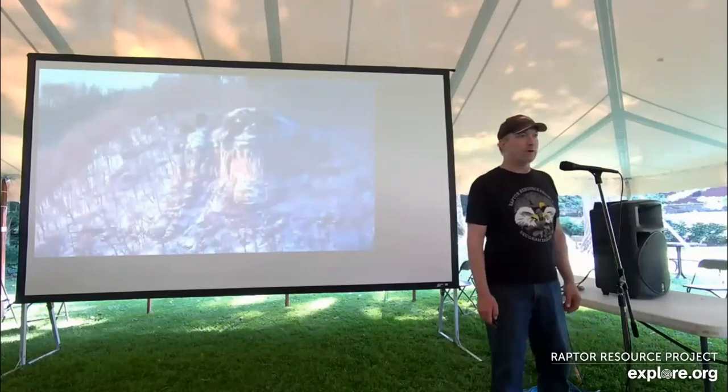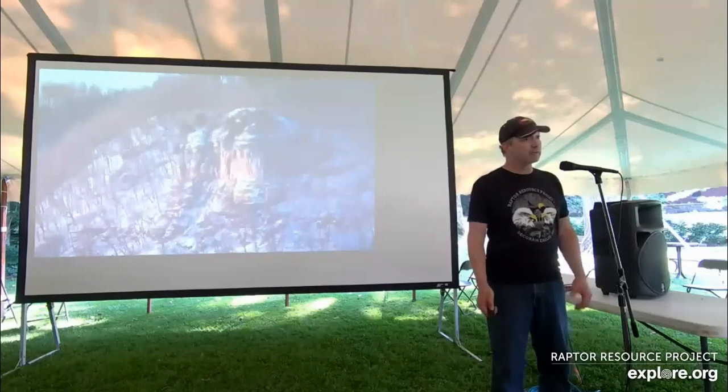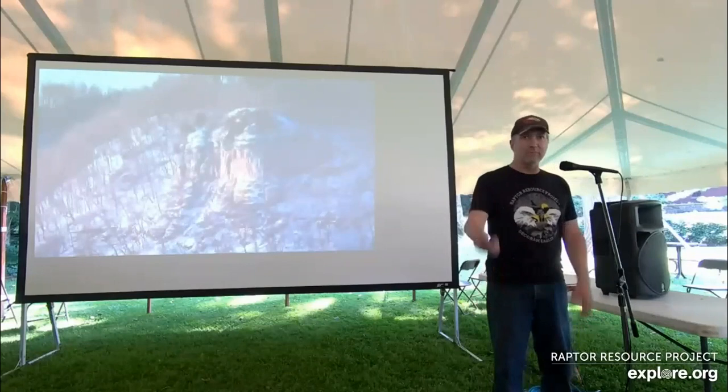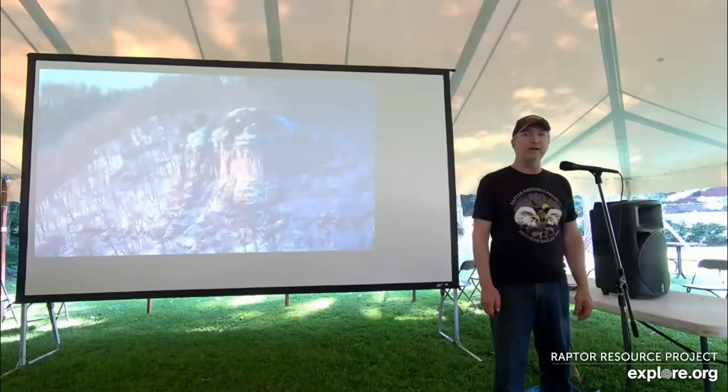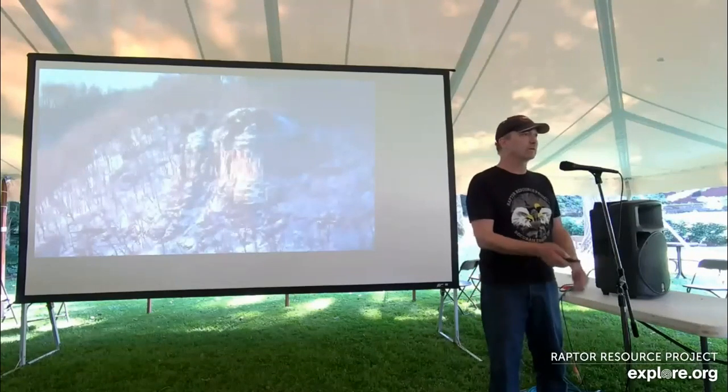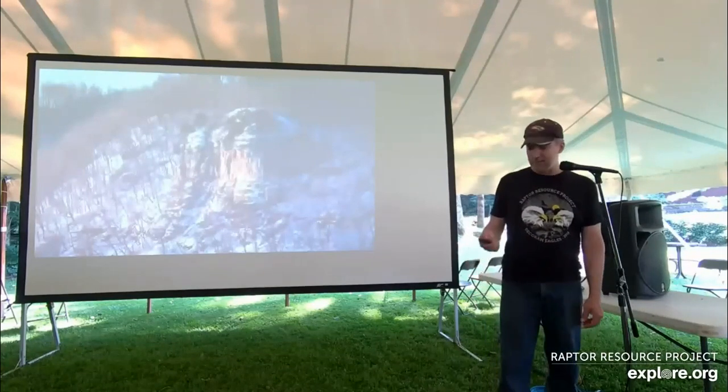So here's Great Spirit Bluff. This is where I grew up, just north of La Crescent, Apple Blossom Scenic Drive, right on the mighty Mississippi River. It looks out over Lake Onalaska. This is where the nest box is that Bob basically set up with my dad and family, and that's how I got involved with the Raptor Resource Project. But a beautiful bluff along the Mississippi River.